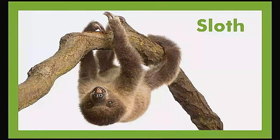You see this sloth? Sloths live in trees, and they move real slow. Let's say sloth. Sloth.